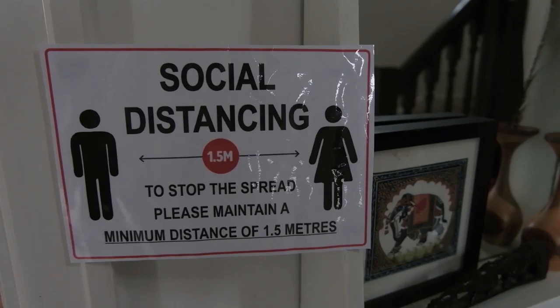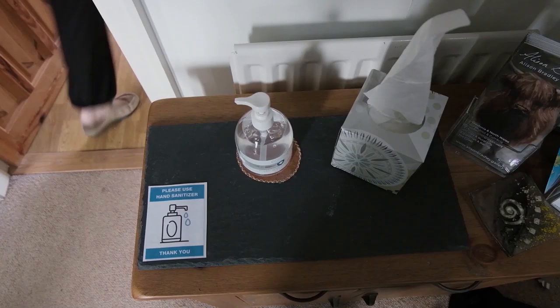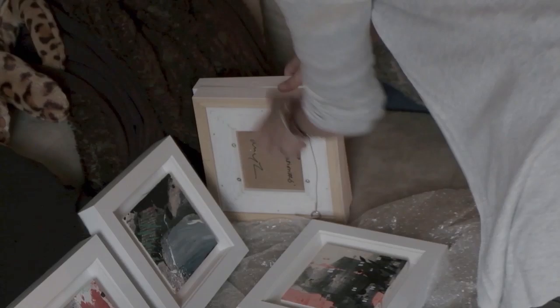Basically, even though we followed all the regulations and guidelines for keeping people safe for COVID, we felt that it was a little bit more of an informal space for people to come and view art and have it in a home environment, so you can actually see what it looks like in a home environment.